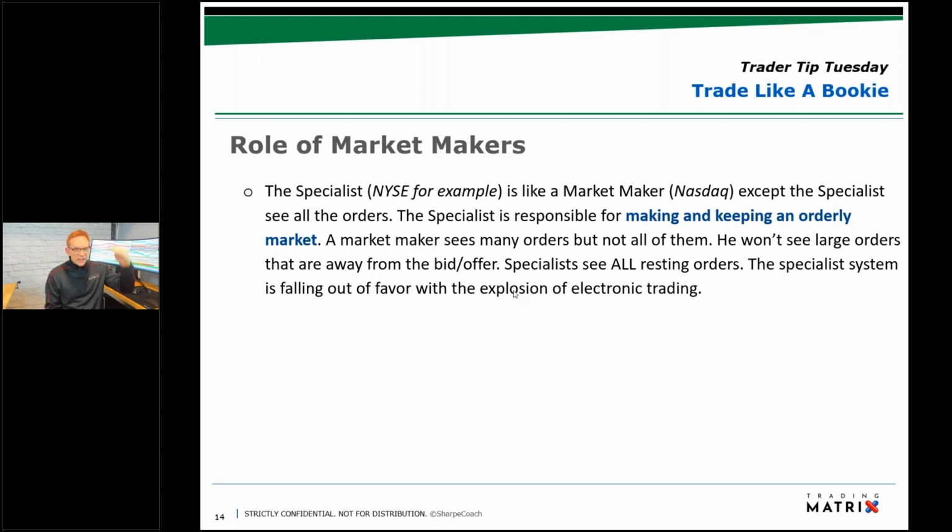A market maker can see orders, but he doesn't necessarily see all of them, and he doesn't know who's doing them. The specialist sees everything. He sees all the orders, and he knows who's doing them. So he's basically given the whole puzzle, and he can use this to set up his own trades. But in return, he has to make sure the market is always orderly.